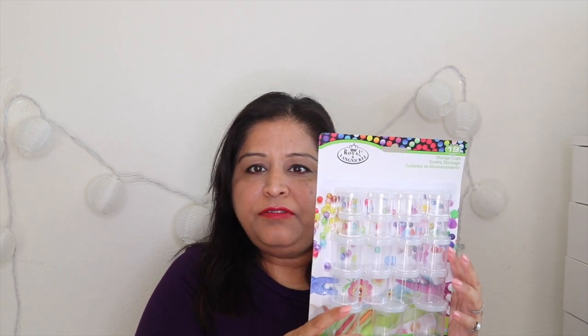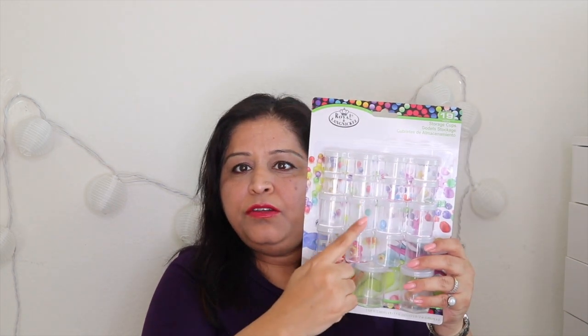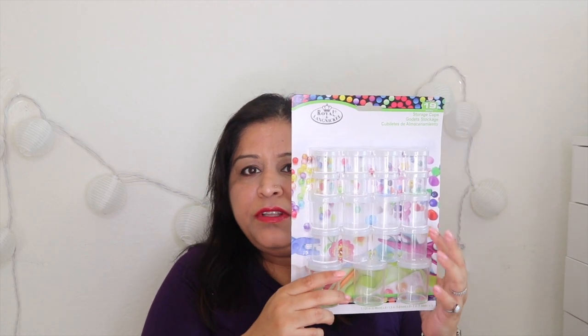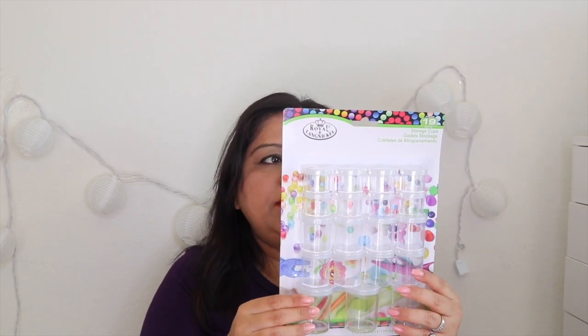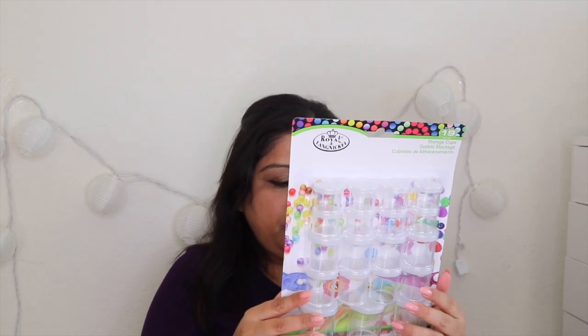So this is the first item I got, and there are 3 different sizes of these clear boxes, and you can open the lids very clearly. I'm not opening right now. And the store which I got this from was 5 Below. I'm not sure if it's a new store, but pretty new in California.